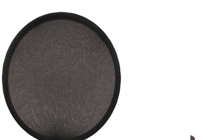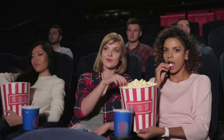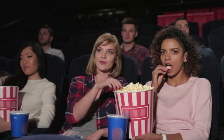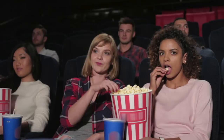A windscreen or pop filter can help too. That's a little mesh barrier you place between you and the microphone. It looks kind of like a piece of a woman's stocking stretched over a plastic ring about 6 inches across. You can find this stuff on Amazon, Best Buy, or B&H easily. But remember, unless you are making a feature film for theaters, how much you spend on your mic really doesn't matter that much. So let's move on to the things that do matter.